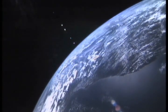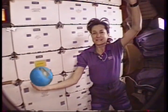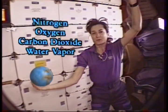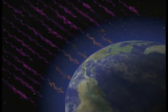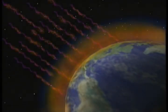So what makes the environment on Earth and the environment in space so different? The answer is Earth's atmosphere. It is a dense mixture of nitrogen, oxygen, carbon dioxide, and water vapor that surrounds our planet and makes life possible. The atmosphere filters out harmful radiation and protects us from debris flying through space. As it moves over the Earth's surface, it distributes heat from the sun and balances the temperature around the world.